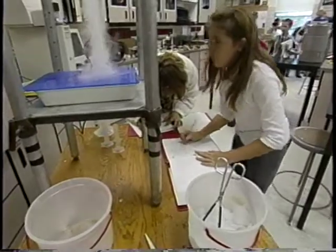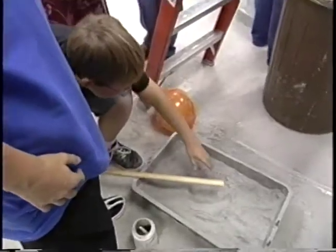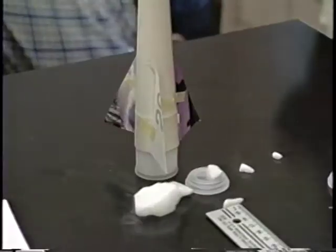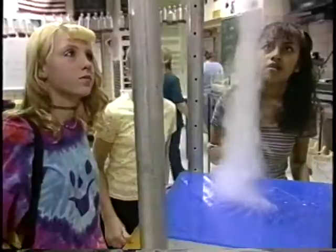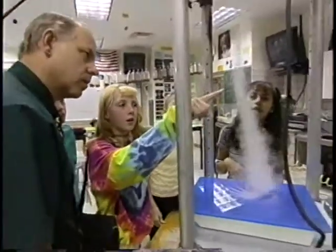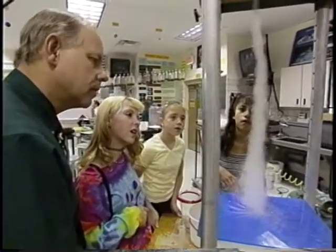I think what's happening in his classroom is more than just an understanding of science or one topic. They're understanding how to learn and how they can transfer what they're doing in this class to every other class that they have and become active learners and become lifelong learners.